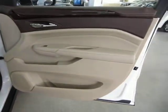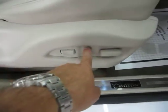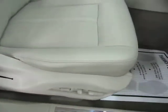Our front door panel, perfect shape. As I was saying before, power seat, power recliner, and lumbar support, not only on the driver's side but also on the passenger side.